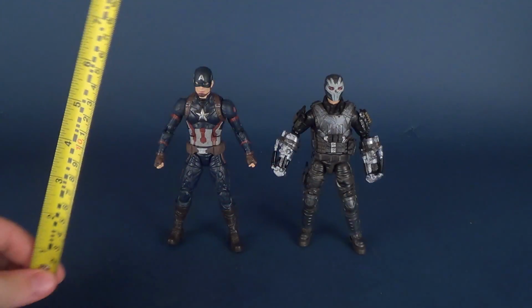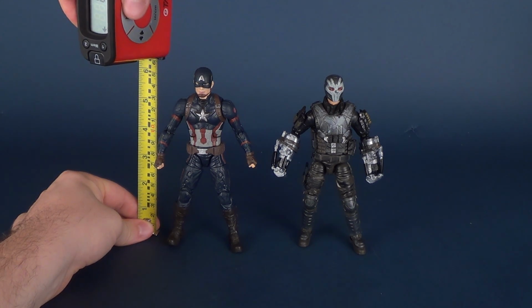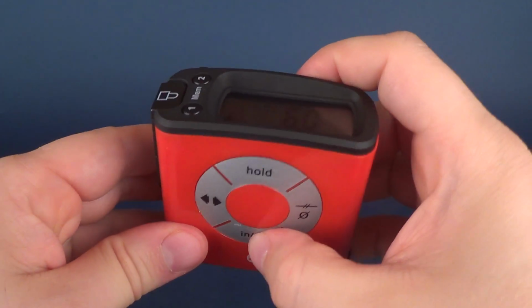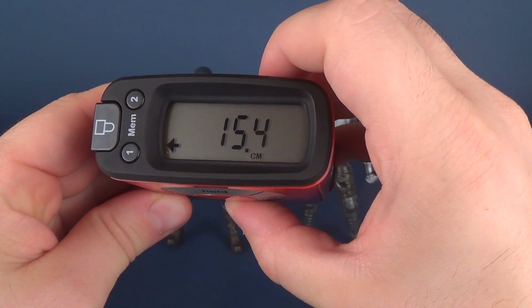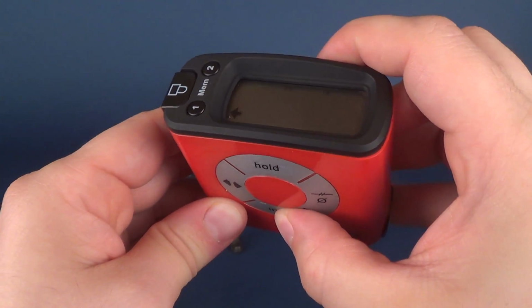So let's go ahead and figure out how tall these figures stand. We'll first start with Captain. Captain's about right there. He's exactly 6 inches in height, or if you measure things in centimeters, he is 15.4 centimeters in height. Now let's have a look at Crossbones.